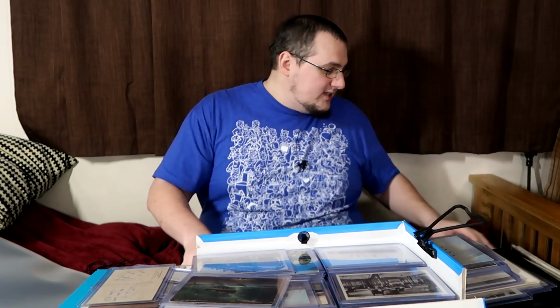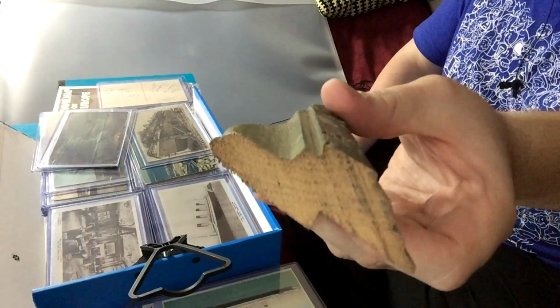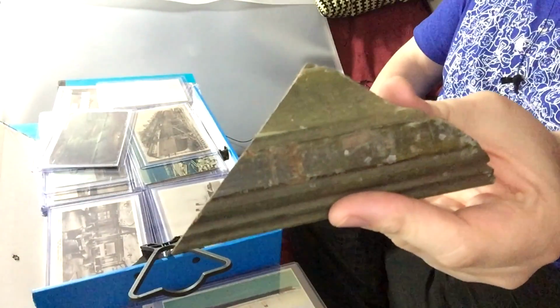So there you go. A real piece of Olympic history right there. How cool is that? Let's take a quick break from the box. Let's show you some physical pieces from the ship. Now look at this. Can you tell what it is yet? There you go. It's a couple of different angles there. This is a piece of Olympic's grand staircase.